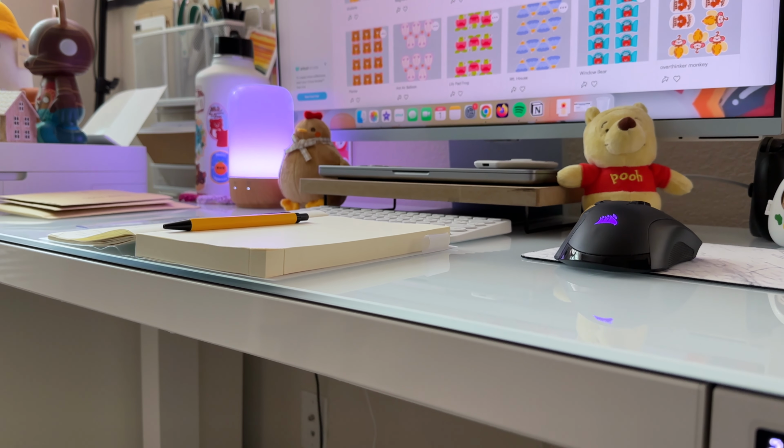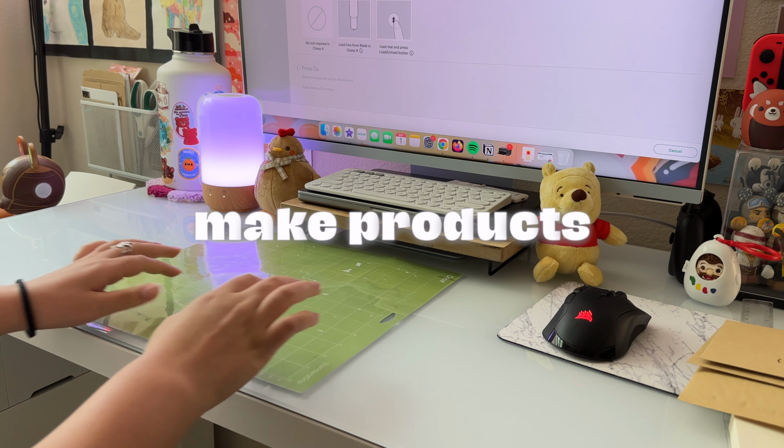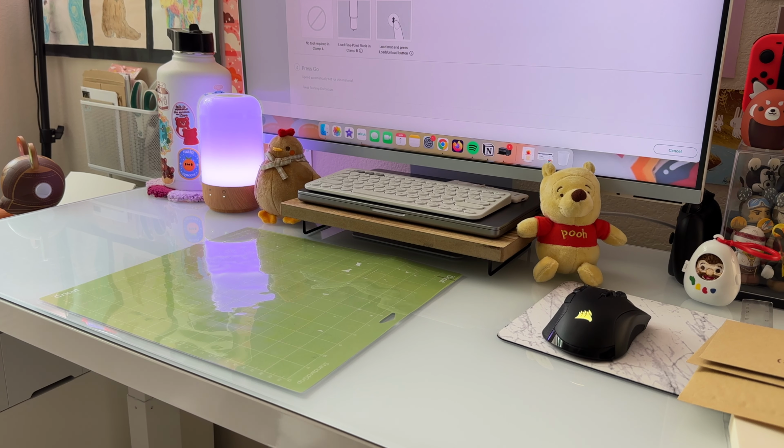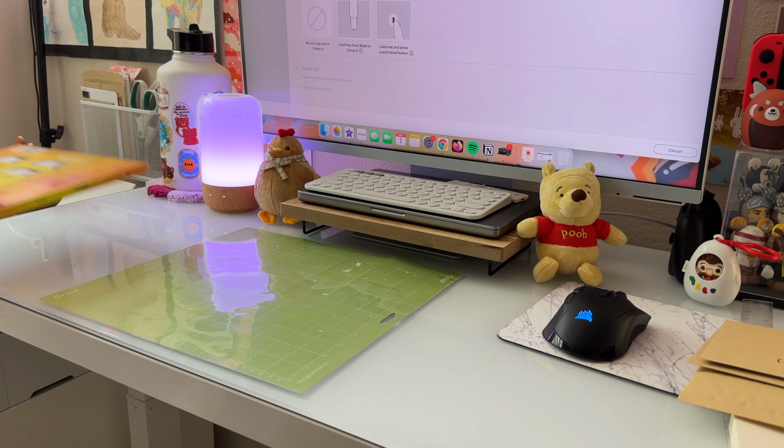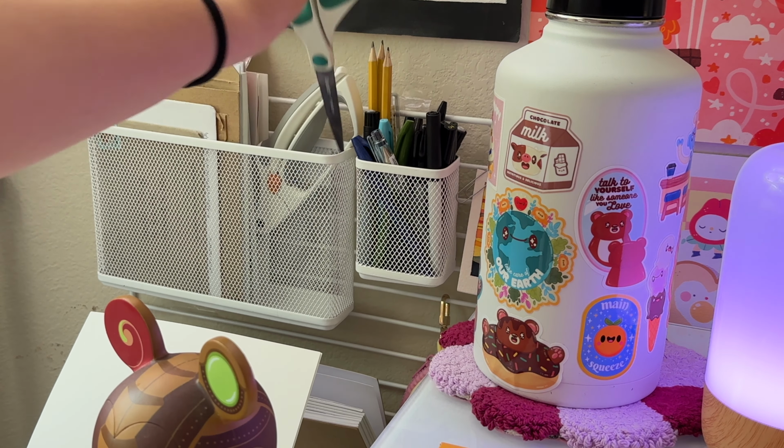So, with the launch date set, I begin preparing everything else for the release. Currently, most of the products in my shop are made by me. And for this shop update, I am releasing 10 new sticker designs, 2 magnetic bookmarks, and 2 enamel pins.